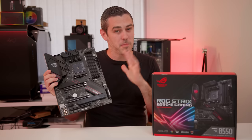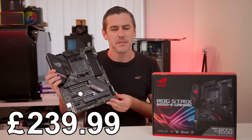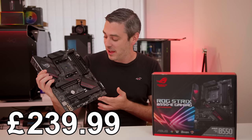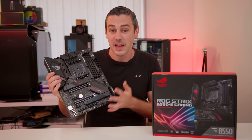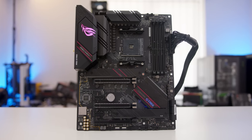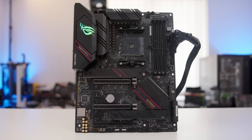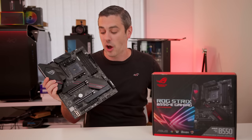So next up, and you might be a little bit surprised because it looks very similar, but this is the B550F, I mean E-Gaming. It looks the same, right? There's a little bit of extra red on here, but other than that, it has the same stealthy look. It has a few upgraded features, mainly around the VRMs. We're actually looking at a 14+2 phase design, so there's a little bit more juice going directly to the CPU, which may assist in overclocking.